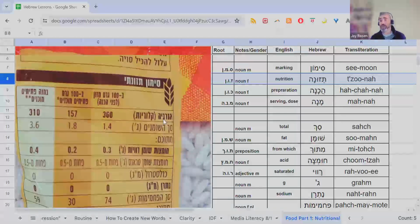Okay, so when you see energia, it's not talking about anything other than calories on a food product, only on a food product, right? And then it tells you how many calories are in it, based on the three different categories that they have here. One is for 100 grams before preparation, the middle one is 100 grams of prepared, and the other one is for a regular serving size, which we're going to get to in a second.